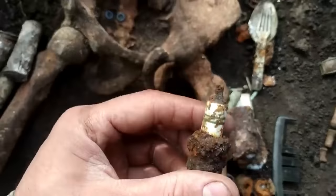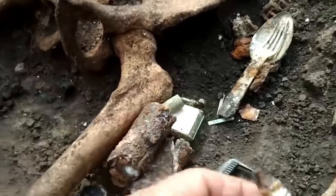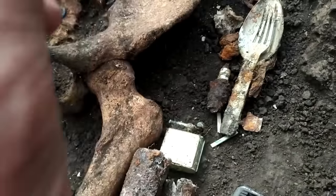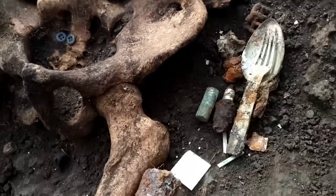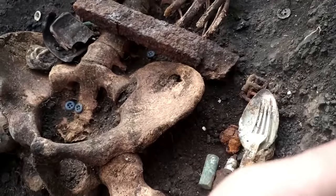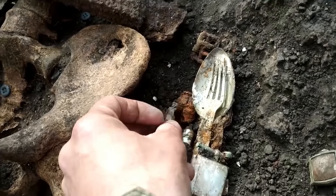There is a candle in his pocket. He could be a motorcycle driver or some other equipment operator, and possibly a mechanic. There is a lighter case nearby. There are flints inside. And the next item is a lighter, which is already crumbling. An interesting object, the lighter is brilliant. There is paper on top. Perhaps there was a newspaper or some kind of document.